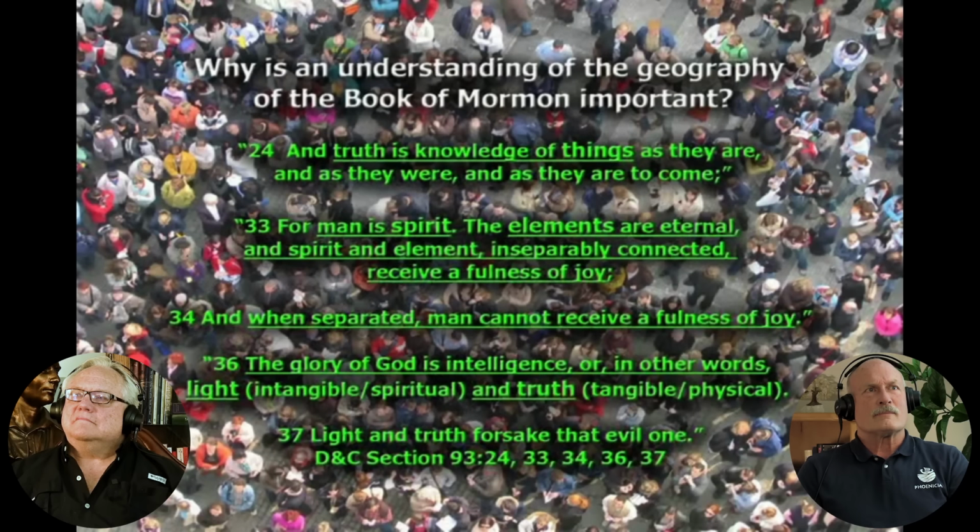So I go back to the scriptures again. This is Doctrine and Covenants, section 93, verses 24, 33, 34, 36, and 37. And it's talking about truth and its application here of why an understanding of the geography of the Book of Mormon may actually be important. Truth is a knowledge of things as they are and as they were and as they are to come. So truth is a knowledge of things. Things are physical. Okay? For man is spirit. The elements are eternal. And spirit and element, inseparably connected, receive a fullness of joy. And when separated, man cannot receive a fullness of joy.